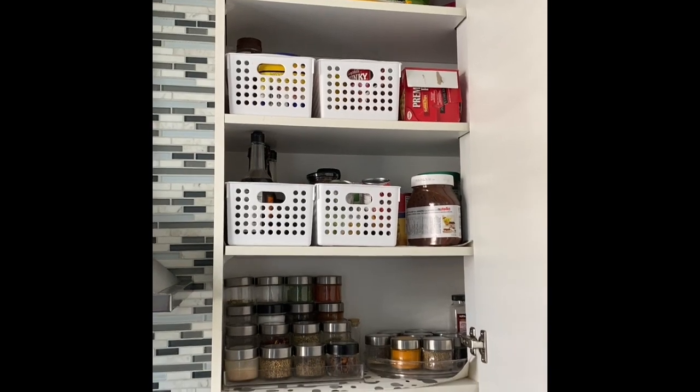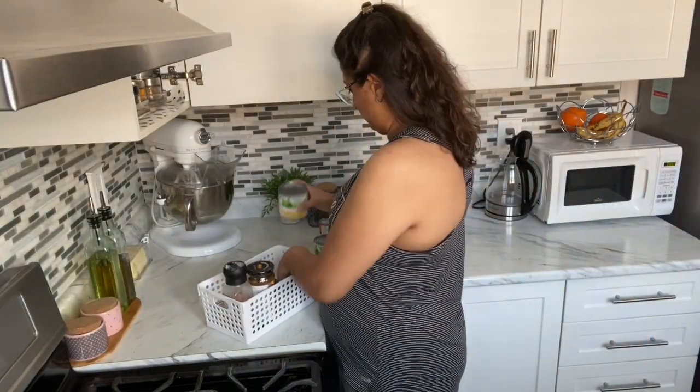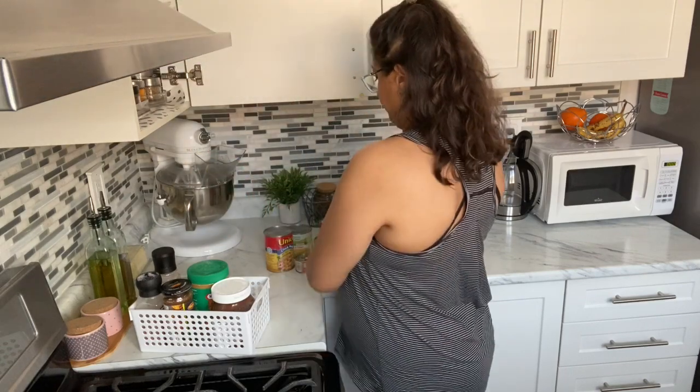This is a picture of my pantry at the moment. I'm just going to sort through all the white boxes and take out all the cans, and then I will show you what I'm planning on doing with them.